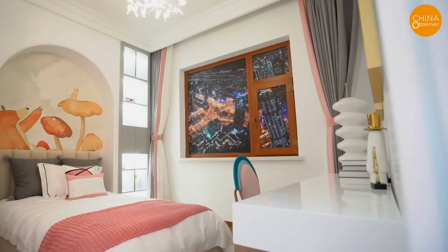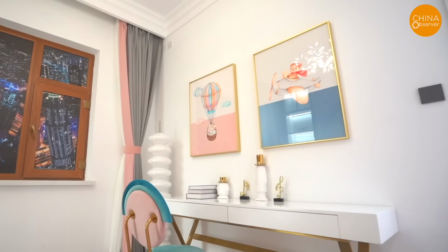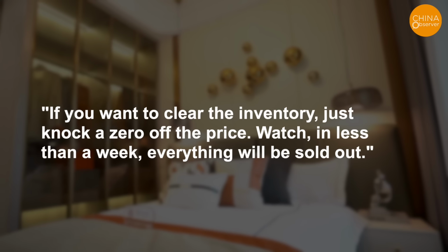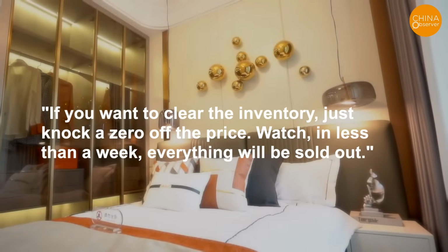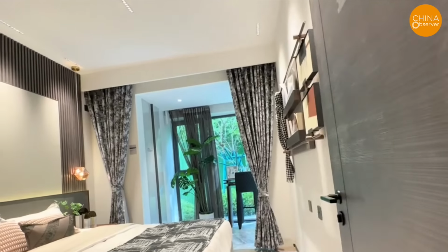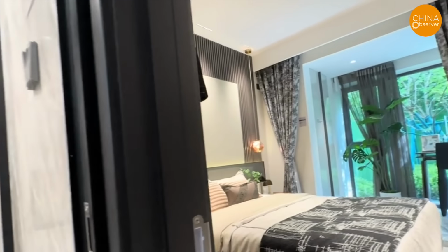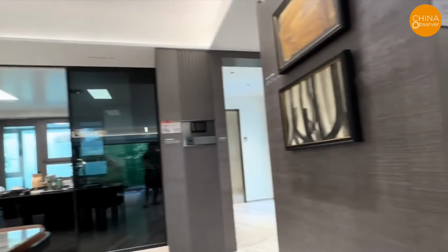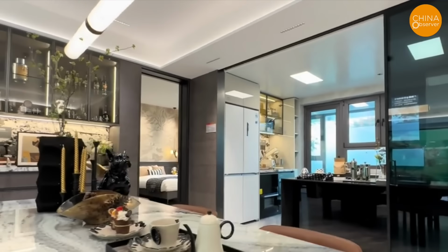Some netizens believe that price cuts would be more effective. One said, "If you want to clear the inventory, just knock a zero off the price. Watch, in less than a week, everything will be sold out." Another commented, "The gifted apartment can't be lived in, might not even be rented out. Plus, you still have to pay property management fees. With the high fees for the apartments and the government not regulating them, think carefully before you act."